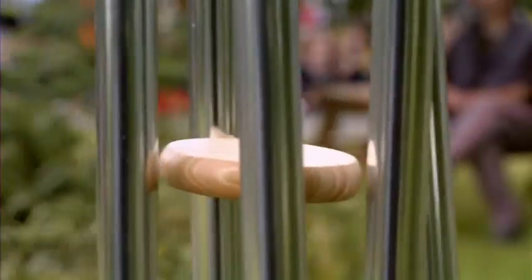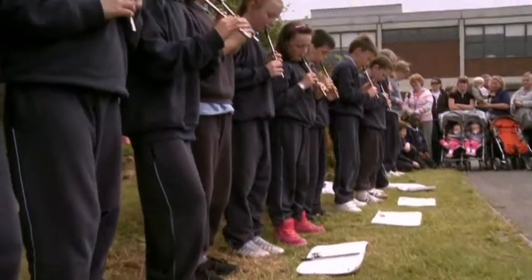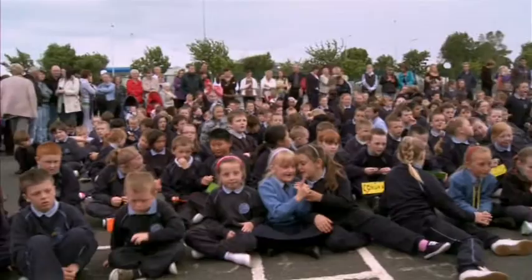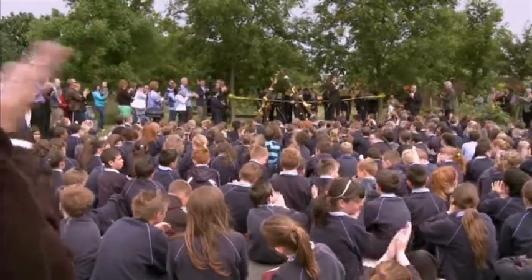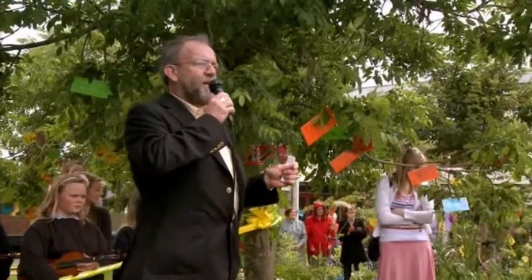The final preparations are put in place, and it's time for the official opening of the organic garden at Holy Trinity School to begin. We've never had a dark day really in this project, and that's absolutely genuine. It's been positive from day one.